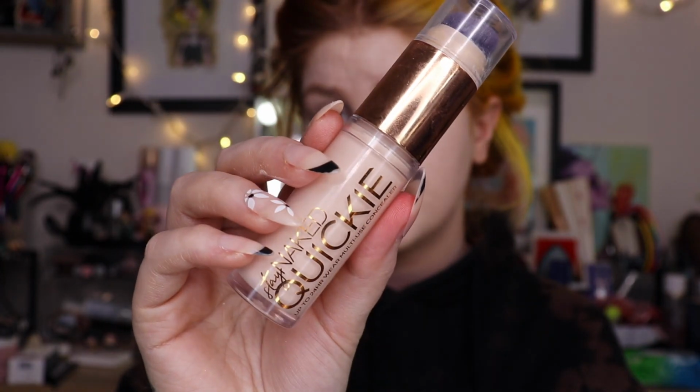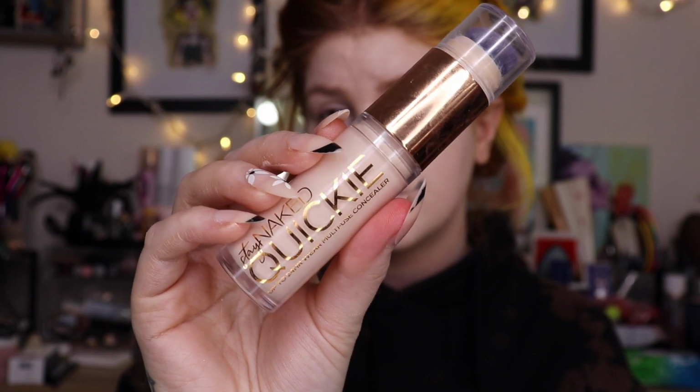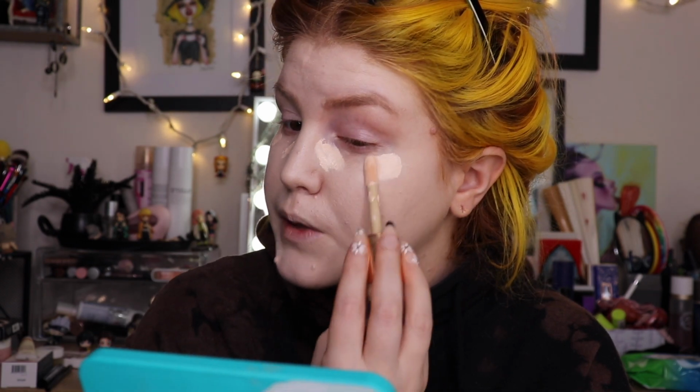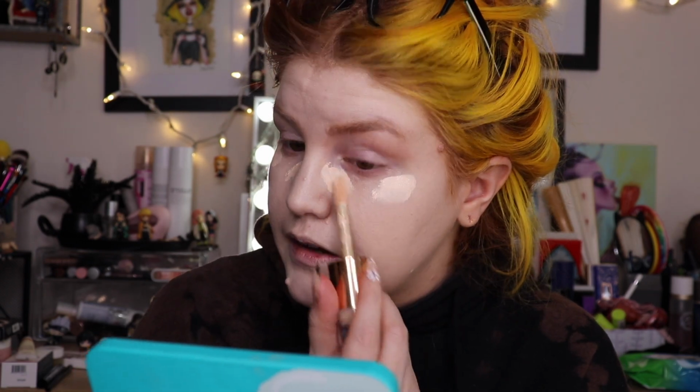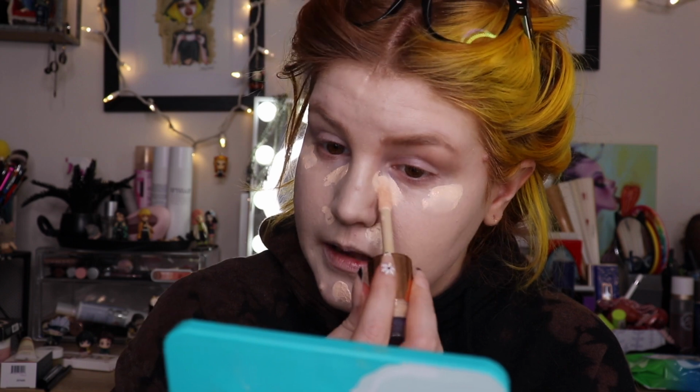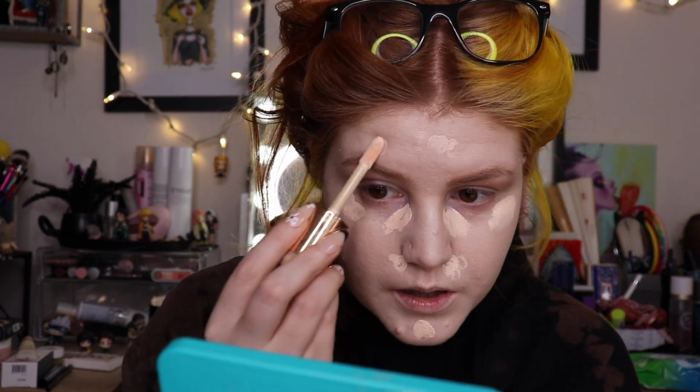Next I'm going in with the Urban Decay Quickie Concealer in 10NN, which I believe, again, is the lightest shade. Just in general, if I'm using a face product, 9 times out of 10, it's the lightest shade available. I try to go for either pink undertones or neutral undertones. This is 10NN, which should be neutral. It's pulling a little bit yellow, but I'm just concealing a little bit.